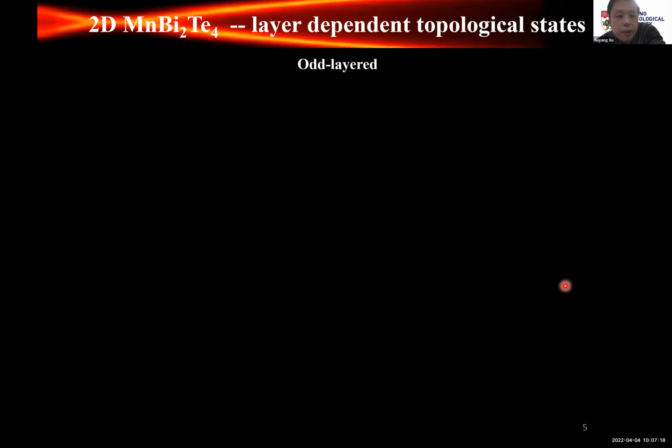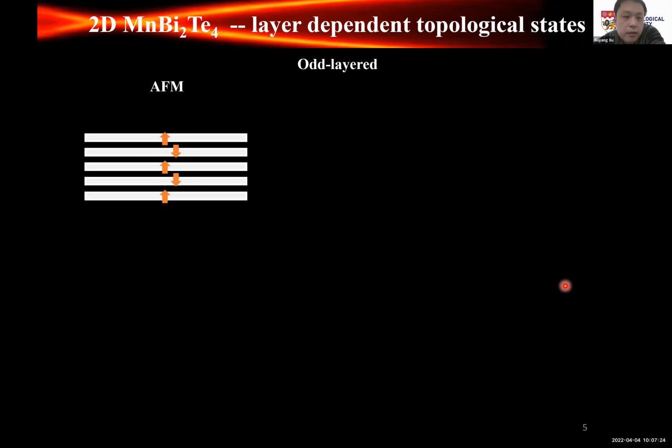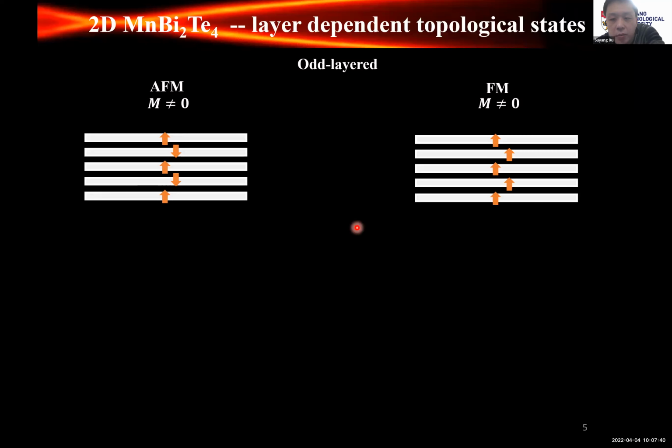Specifically, we can classify whether we have an odd or even number of layers. If we have an odd number, then we always have one more up spin than down spin, or vice versa, so the total magnetization will be non-zero. Obviously, like I said, we can apply a magnetic field and force all the spins to be parallel. Then we also have a large magnetization.